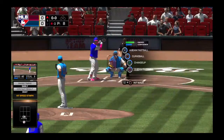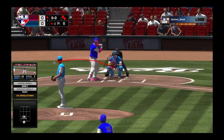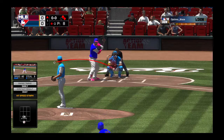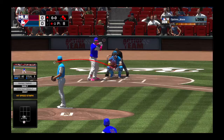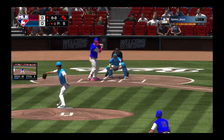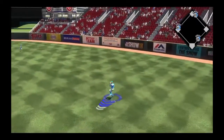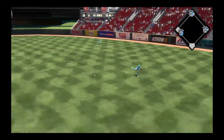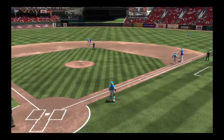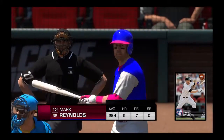Coming to the plate now, Lucas Duda, and he could give his guys an early lead if he can come through here. Here's the first pitch to him. Lined into right, a base hit. And a good throw is going to hold that runner at third, so they're loaded now with only one away.